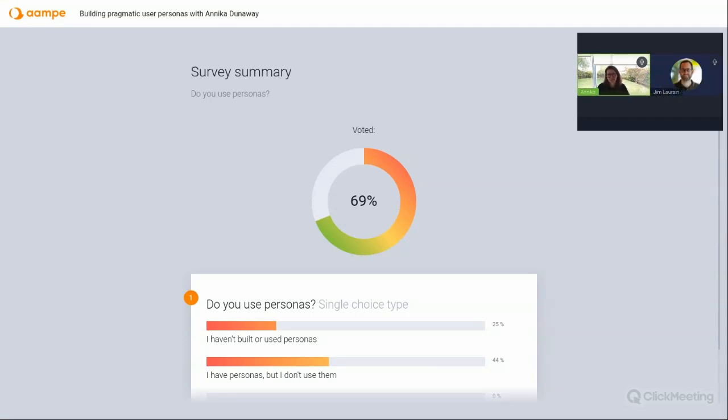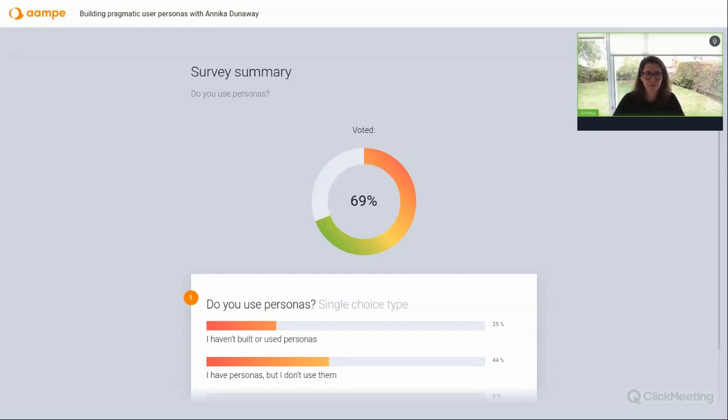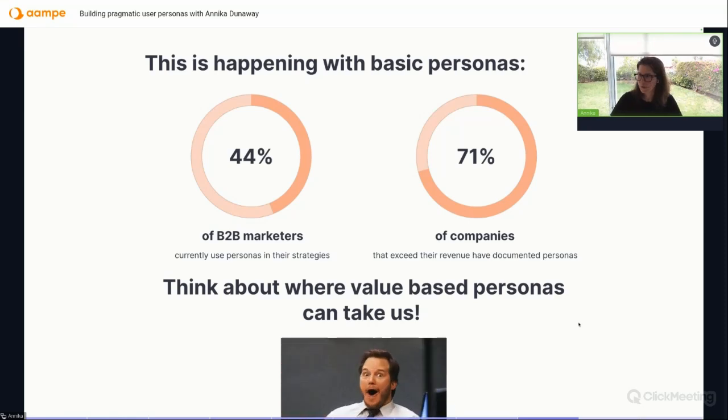So when we look at basic facts, we see that 44% of B2B marketers currently use personas in their strategy. So in our little poll, it's a little less. But 71% of companies that exceed their revenue have documented personas. Now these personas are very demographic heavy because value-based is not something that everyone does. And so imagine what we could do if we have value-based personas. And at AMP, we can see with our customers that we had an increase in conversion rate and engagement by using value-based communication with our customers.